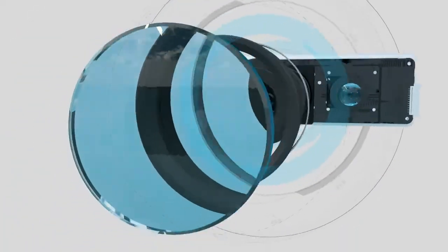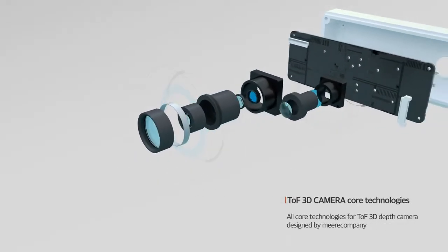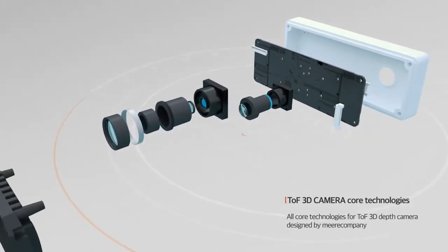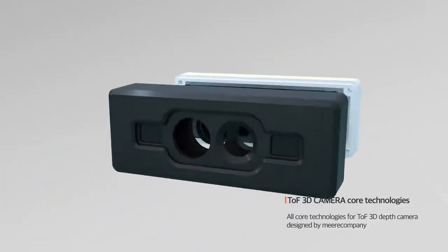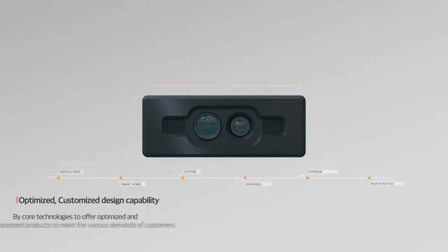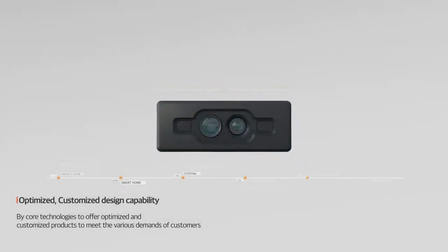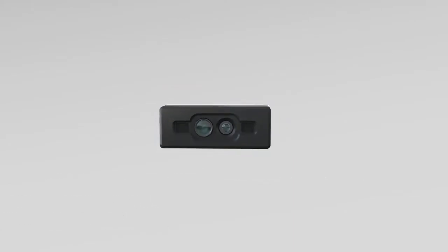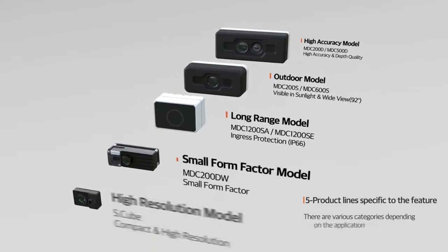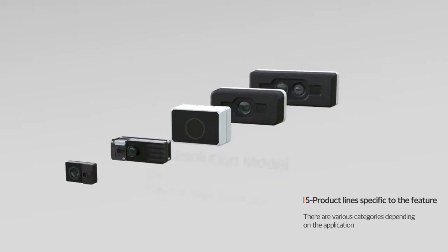Meerecompany possesses the core technologies that compose the ToF 3D depth camera, such as the optical design, logic design, instrument and thermal analyses, and electronic circuits. Based on these capabilities, it is possible to customize the product to be optimized for special environments or various customer needs. Meerecompany's ToF 3D depth camera, CubeEye, can be divided into 5 product categories.